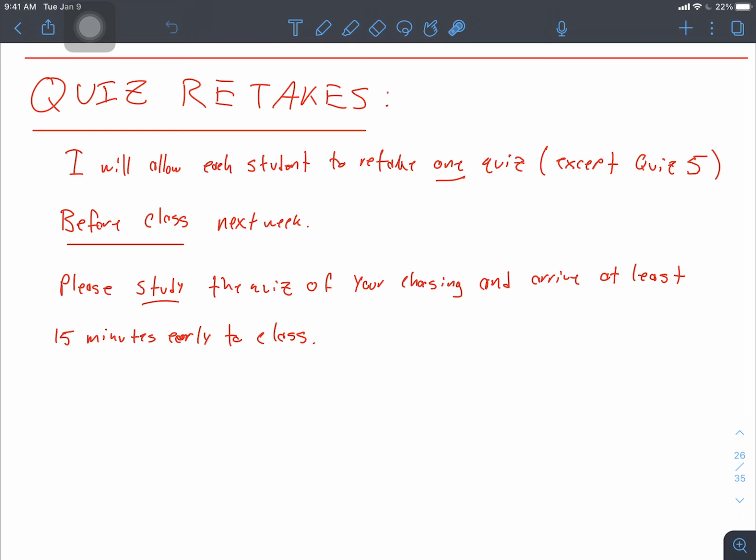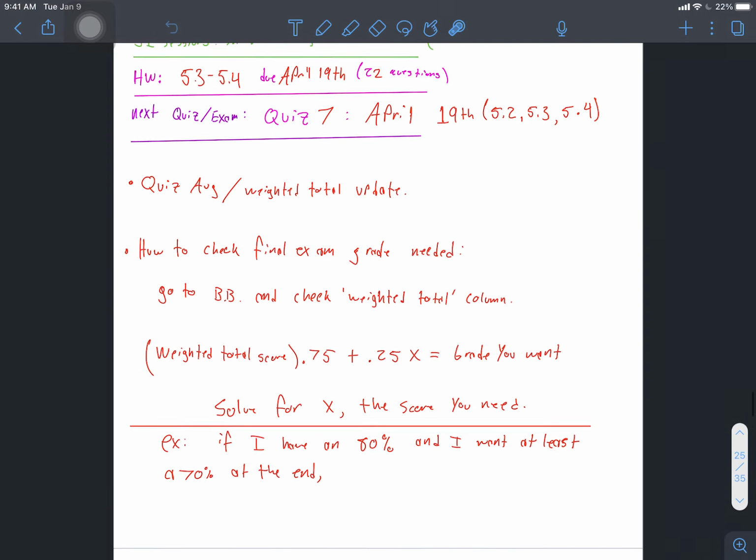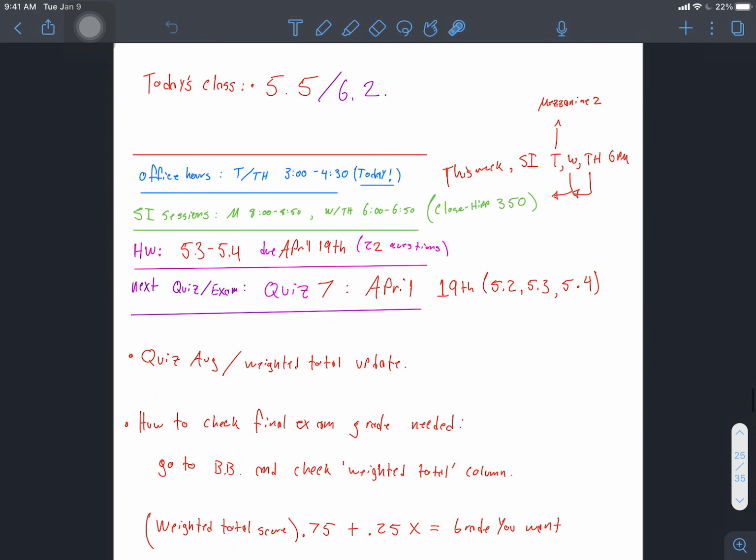But of course, if our distribution is still really, really bad on the final, then I may or may not curve that, but I'm planning on using this to improve grades without having to implement a curve on the final. Okay? Does that sound fair to everybody? I think that's fair. Okay, so that's that. Any other administrative questions or comments or concerns?